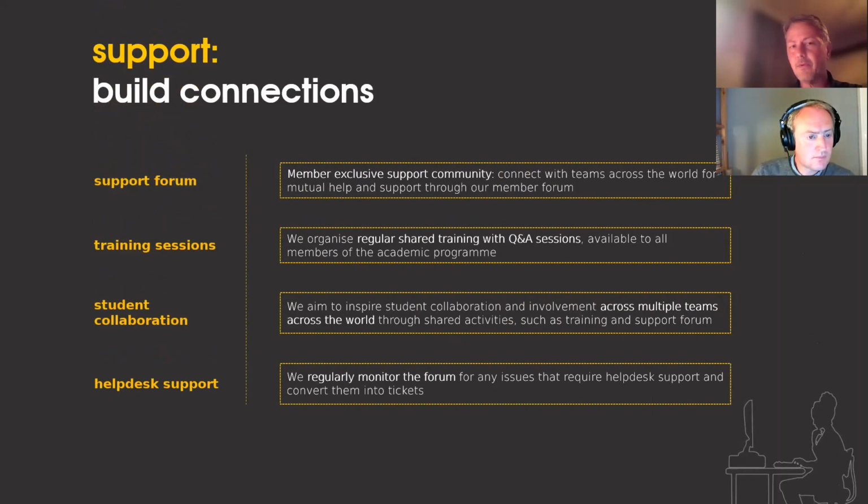So first is the support forum. The idea is once a member, you have access to a forum, which provides a support community, as many forums do. The idea is to be able to connect with teams across the world to provide mutual help and support. We will also provide group training sessions with question and answers, which we will do regularly. We say just afterwards, it'll be quarterly, but we have a slide on that just after, which is available to anybody who's a member of the program.